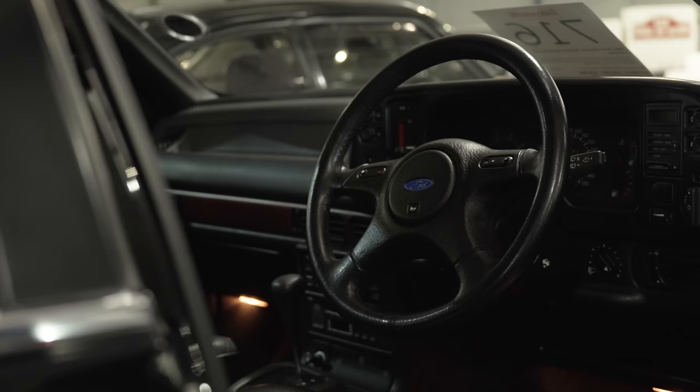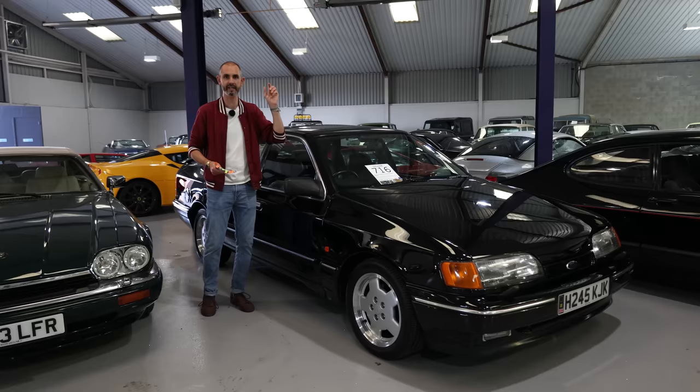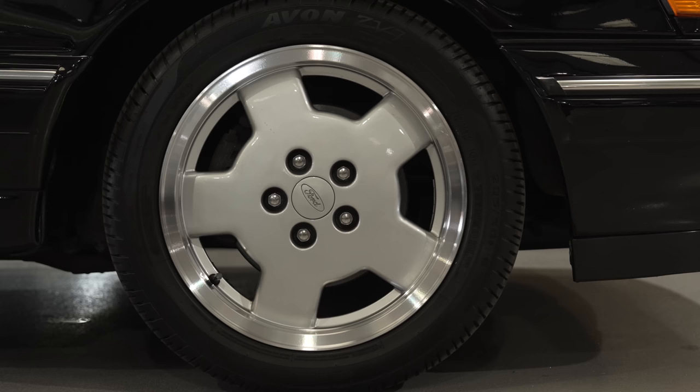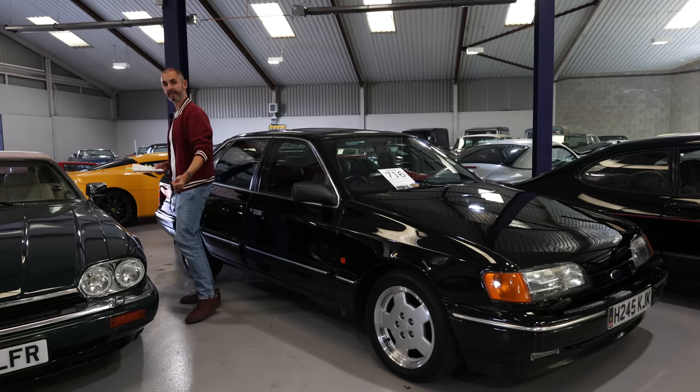I don't know if there's anyone out there that's going to buy one, but I suspect if you've got a collection of fast Fords, this would be one of those cars which you'd really struggle to find in such low mileage, worship condition. Love it. It's a bit of me, this is.